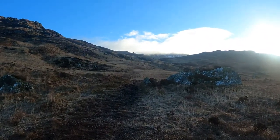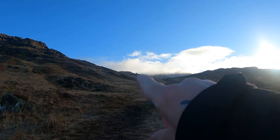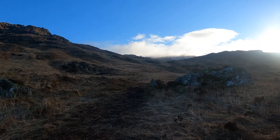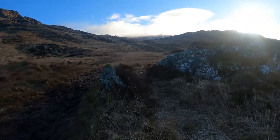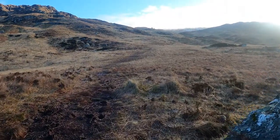So technically you're really following those, if you can make them out. There's three boulders just sitting on the brow of that hill there. Just really follow that, and just stay on the path, preferably. Dry bits. One of the bogs have already swallowed me once.